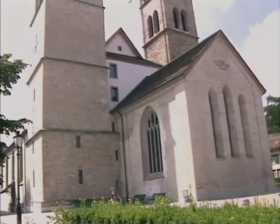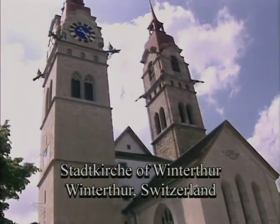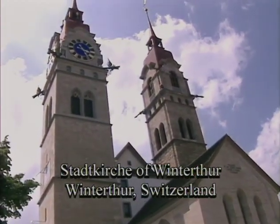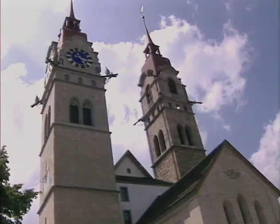On our musical journey of Switzerland, we visit the Stadtkirche, or the main city church, of Winterthur. The original wooden structure was built in the 7th century. What is seen today was started in 1180 and completed in 1518. The church was very important in the Reformation and is now an evangelical Reformed congregation.